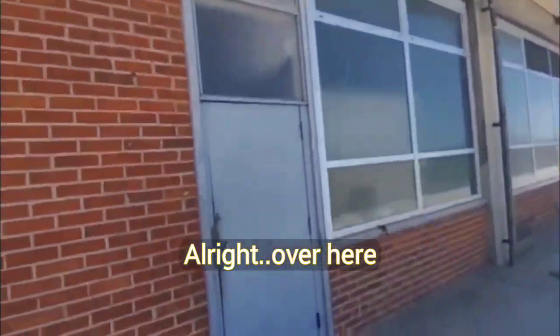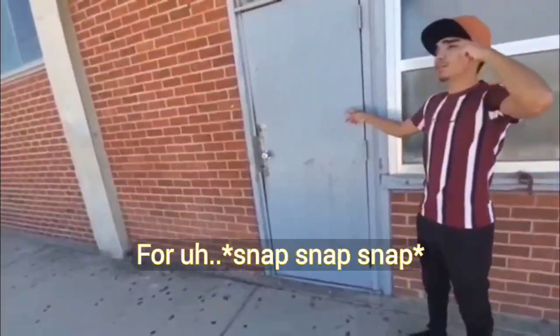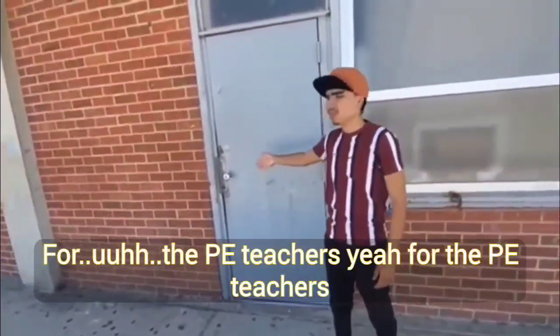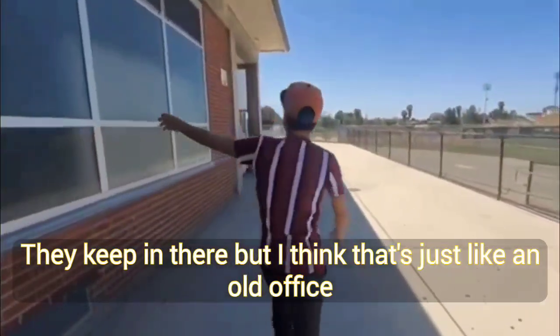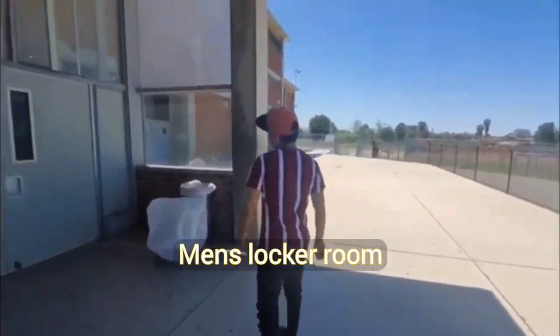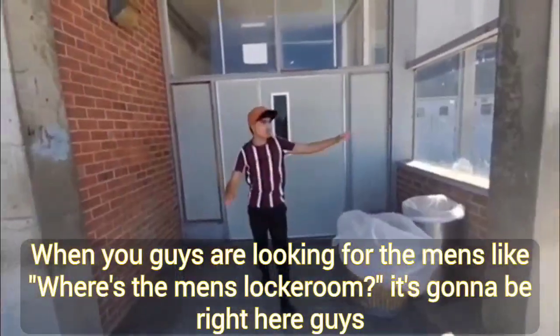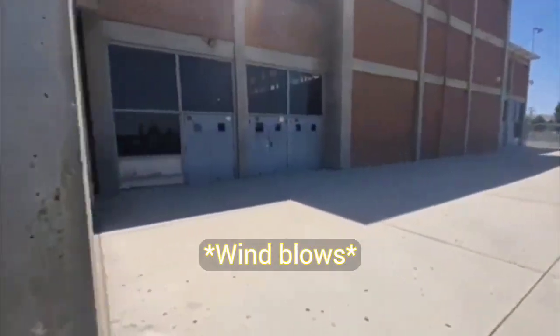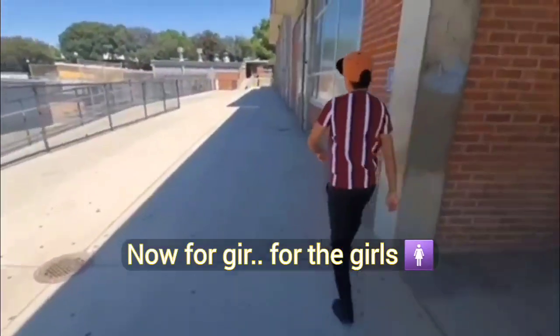Over here, another doorway that goes into one of the offices for the PE teachers. Now there's really not much in there, it's just old photos and stuff they keep in there, but I think that's like an old office. Over here, this is actually the men's locker room. So when you guys are looking for the men's locker room, it's gonna be right here, guys. Why is it the men's locker room? Because it's right next to the big room. Simple as that.